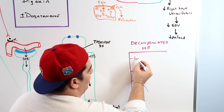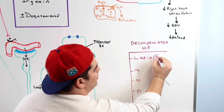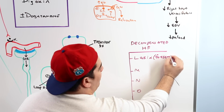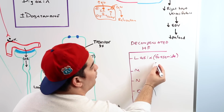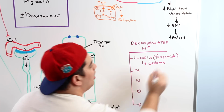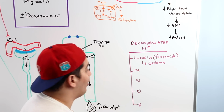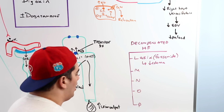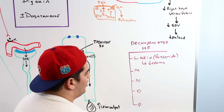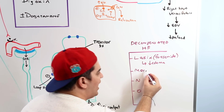So what does this mean? L stands for Lasix. That's a fancy word for saying furosemide. And what is furosemide? We already talked about this. He's a diuretic. So he's going to help to reduce a lot of the edema, particularly pulmonary edema, which can happen in patients with congestive heart failure, particularly left-sided. Another one is pain, right? So you got to control some of the pain that they might have, whether that be from the leg swelling, whether it be chest pain.